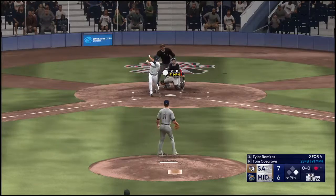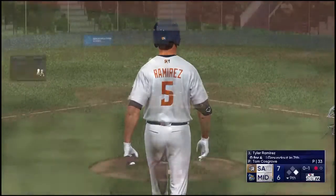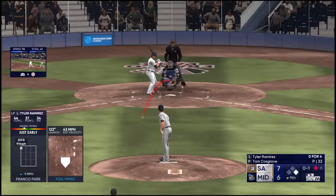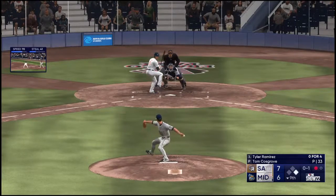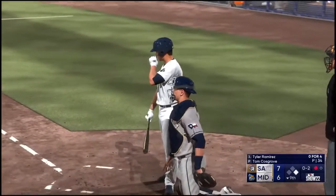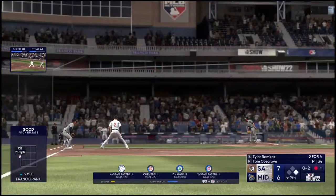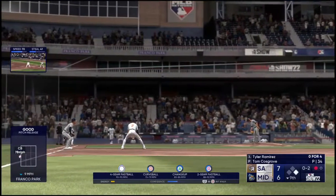Now it's going to be Tyler Ramirez. And first offering is fouled off. And now the lefty on the inside corner for a strike. Well, a good breaking ball like that can buckle the hitter, and by the time you realize it's going to be in the strike zone, it's too late to pull the trigger.